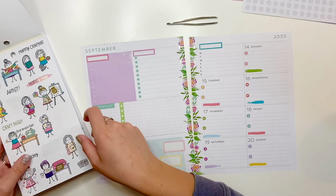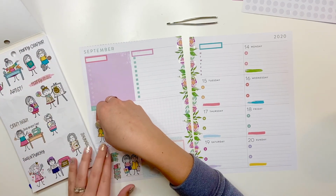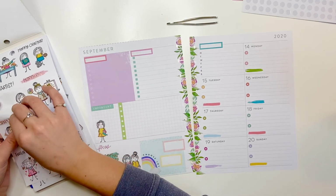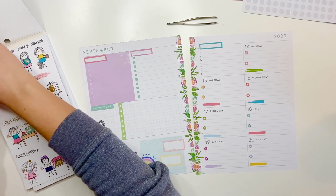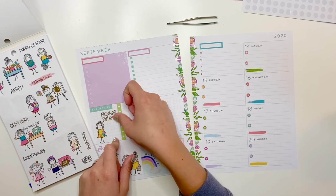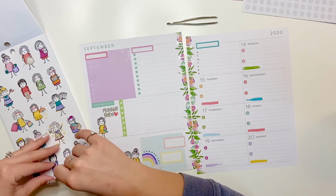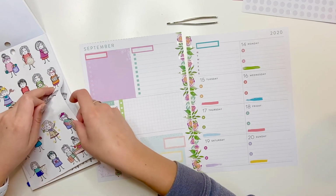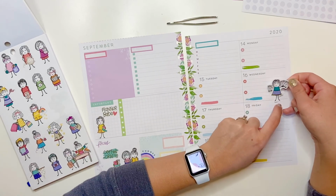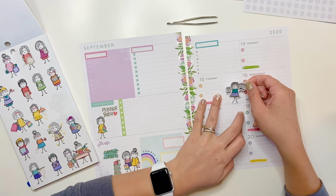Coffee and crafts. Let's do this cute gal with her washi. Craft night. You know what? I'm gonna use Planner Babe, actually, because that's what she is. If she's got all that washi, she's a Planner Babe, like the rest of us. Look at her with her sticker books. She's so jazzed about it, and that's me too. Me too, girl. I am so excited about my sticker books too.